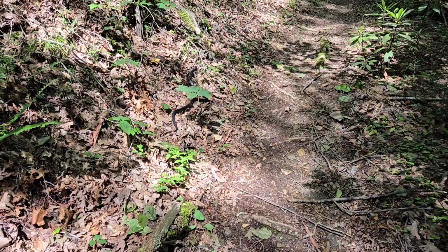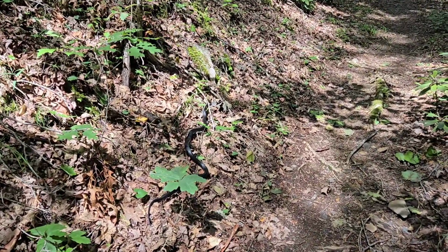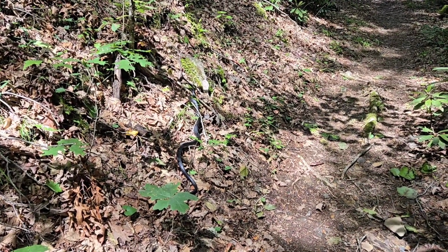See that black snake on the side of the trail there? It just scared me so much. Oh. All right, we're just gonna walk on by it, shall we?